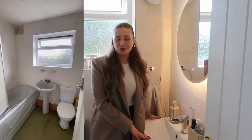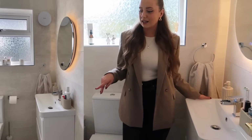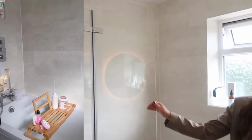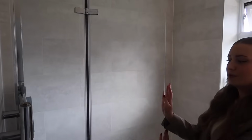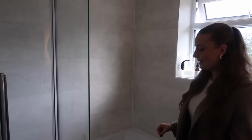So the basin is from Bathroom Mountain, and then the toilet and the bath are from Victoria Plumbing, the same as the towel rail, and then the screen is from Screwfix. So with the screen we wanted one that kind of came out like this, because obviously there's not too much space in here, but it meant it's obviously easier to get into the bath.